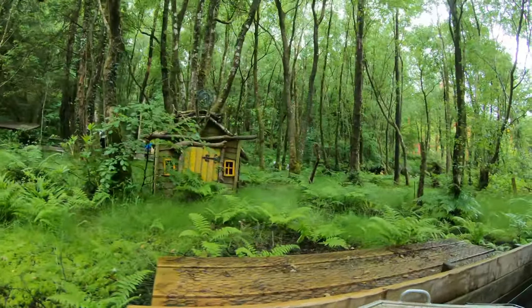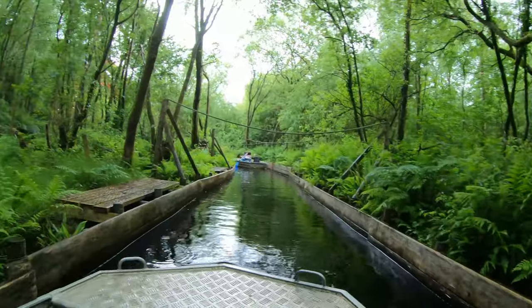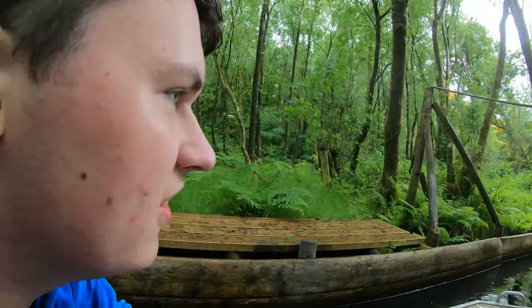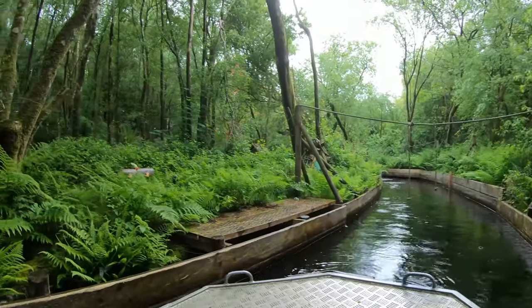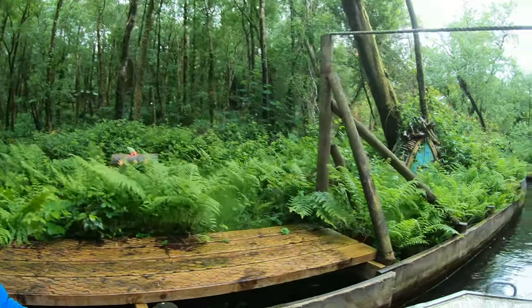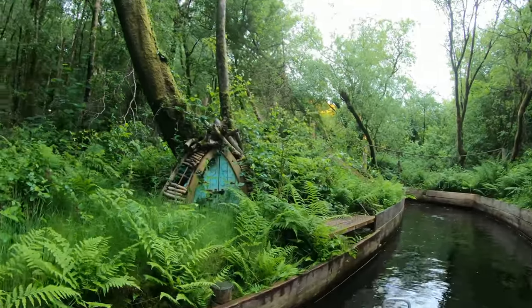There we go. So we've got a nice little fairy house here, look. And then we've got not a lot else to go on. We're catching these people up because they're going really slowly, Kurt. See a lot of people struggling. Just get a bit of effort behind these ropes, look. Is that a troll? Is that a gnome? Oh, I think it's a gnome right now. Oh, little fairy doors. I love fairy doors.